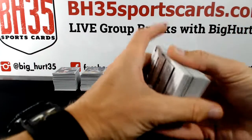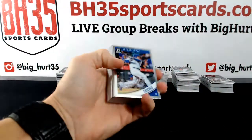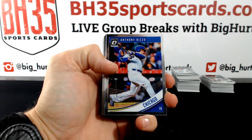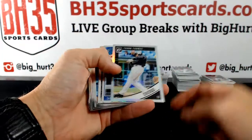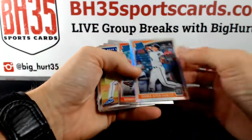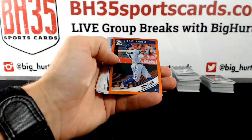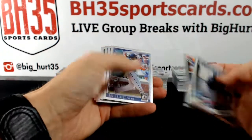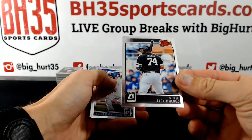All right. Let's take a look. See what we got. Why is this camera so jacked up? Because I drop it 10 times a day. Cody Bellinger blue Dodgers to 149. Orange George Springer numbered to 199. Eloy, rated prospect, White Sox.